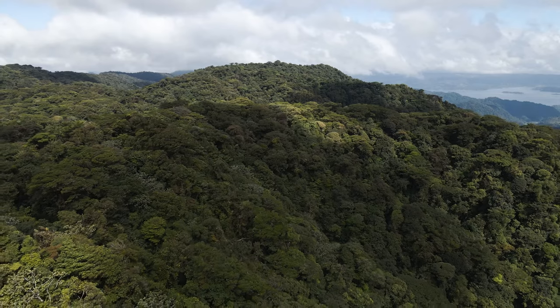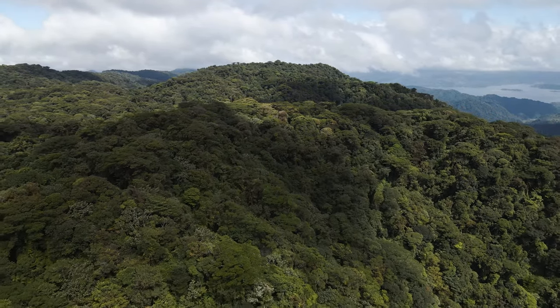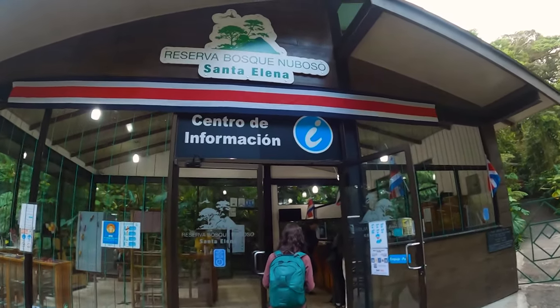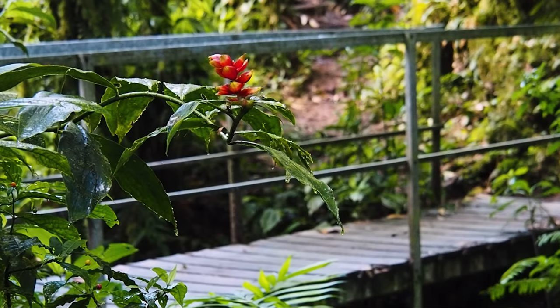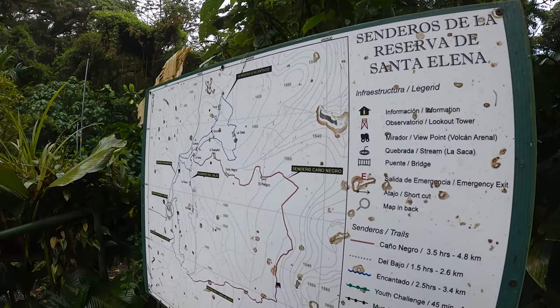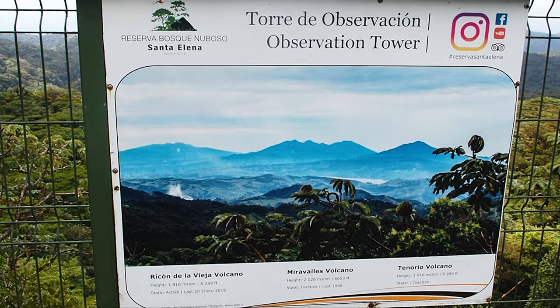We absolutely loved getting lost in the cloud forests of Santa Elena. If we had to choose a favorite, it would probably be the Santa Elena Reserve, as it was just a little bit more wild, much quieter than Monteverde Reserve, and overall we felt you got much better value for a much cheaper entry price. If you only have time for one, we would definitely recommend Santa Elena.